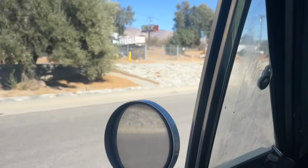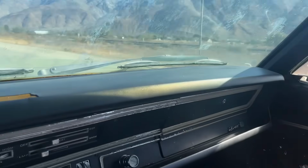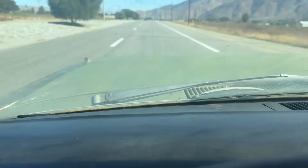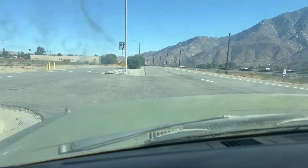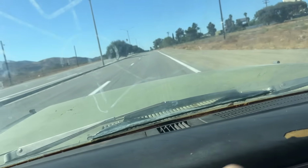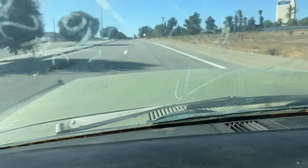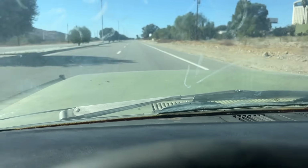Really doing it. It's not too bad. The brakes pull either way, kind of to the right a little bit. Though, it drives pretty good, honestly. Pretty smooth. No hesitation really in the carb or anything. Not too bad.